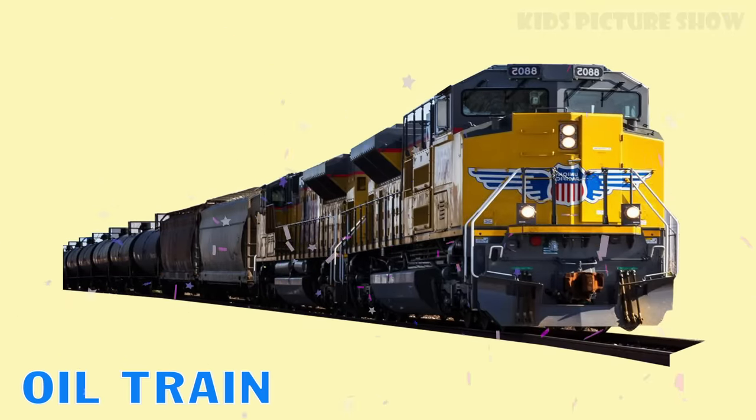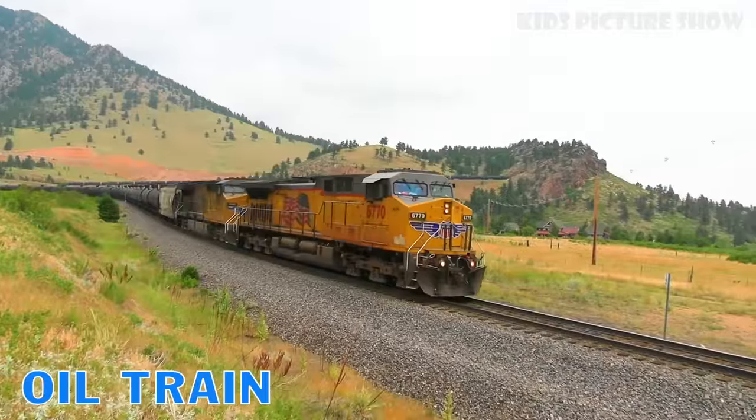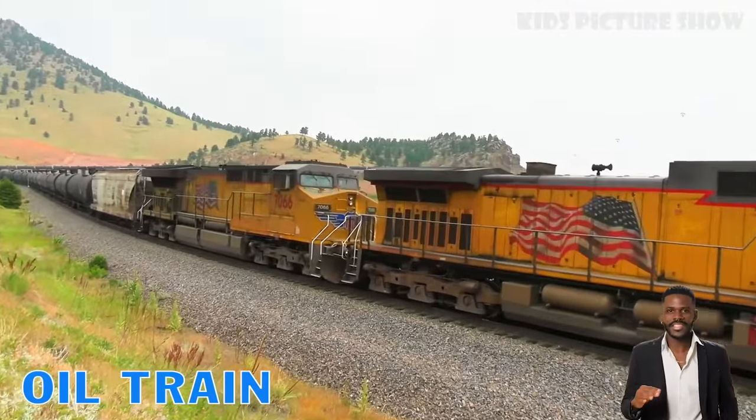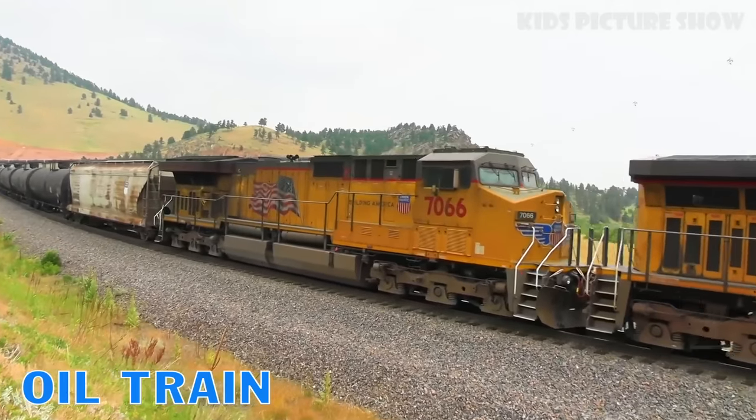Oil train. Oil trains are large capacity vehicles used to transport oil or liquefied gas all over the world.